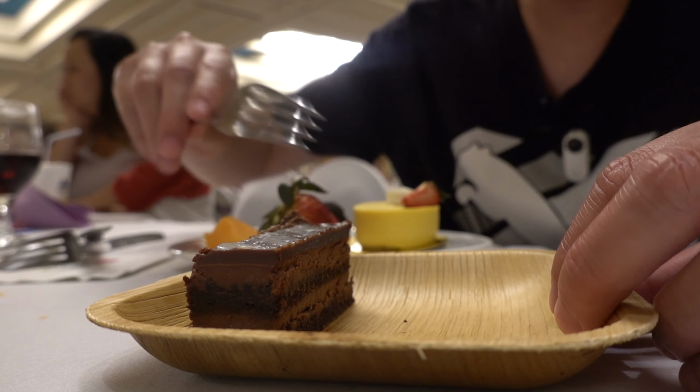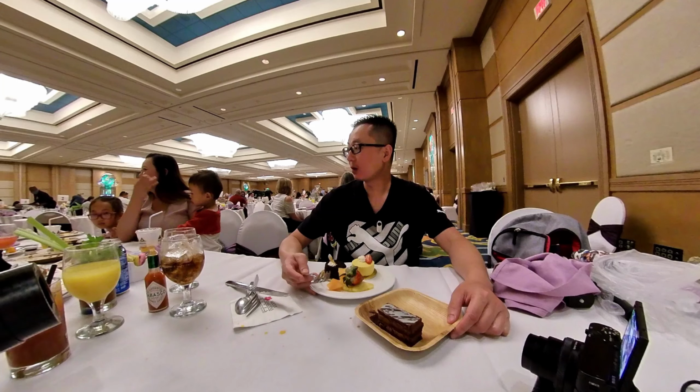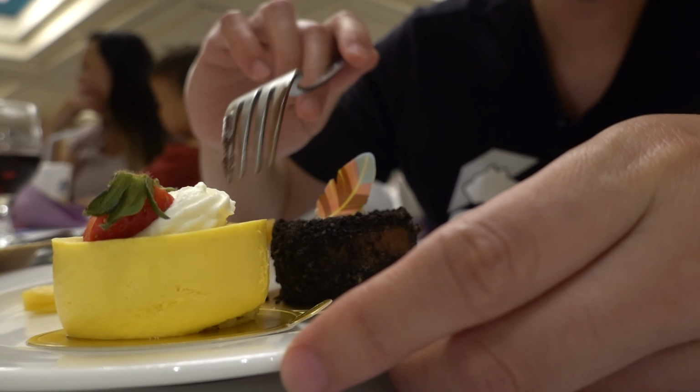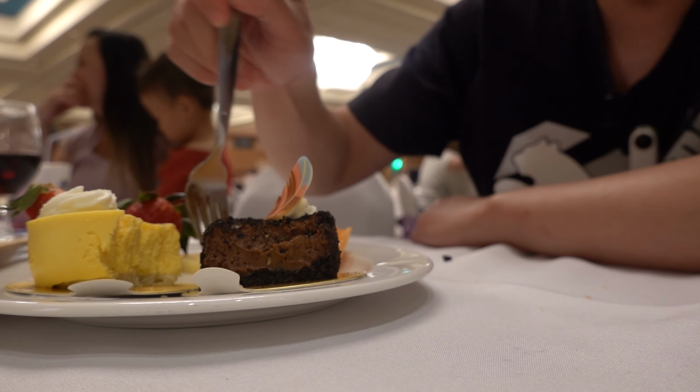All right, we're gonna have some dessert. This looks like chocolate cake. Wow. Very rich, very chocolatey. So good. Let's try this mango mousse. Yep, wow. That was really good. I'm gonna try this chocolate mousse. So good. And we're gonna finish up with some fruit. Pineapple.